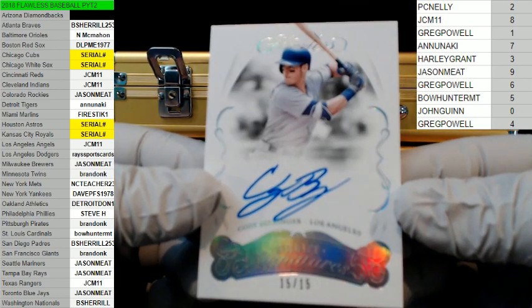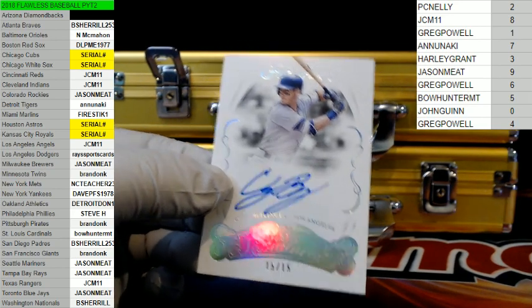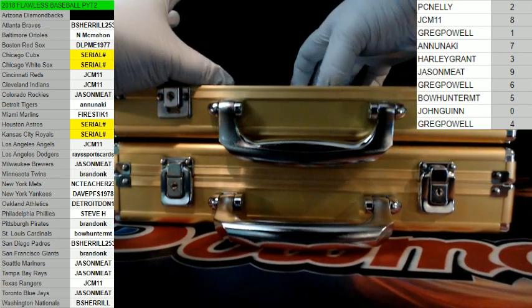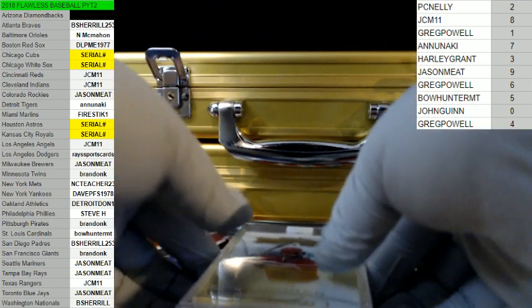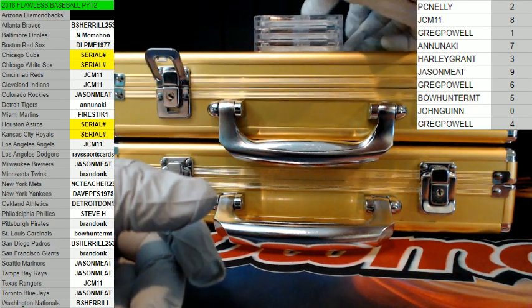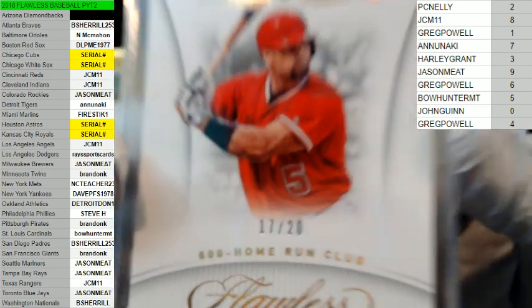And a Cody Bellinger, 15/15 for Rays Sports Cards. Nice Belly. Dodgers. Now, the Yankees usually do pretty well in this. And Flawless. Let's see. That one. I don't even know who that is. Yeah, it's gorgeous. All right, first up, Albert Pujols, Los Angeles Angels, 17 of 20. Angels go to JCM 11.